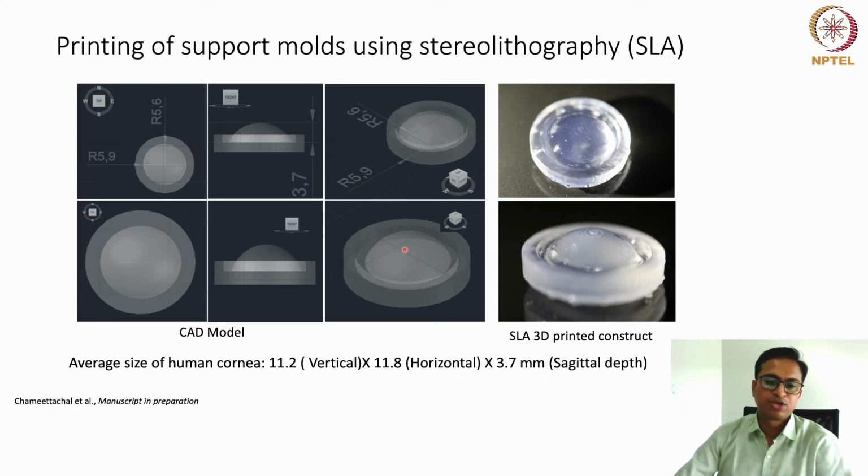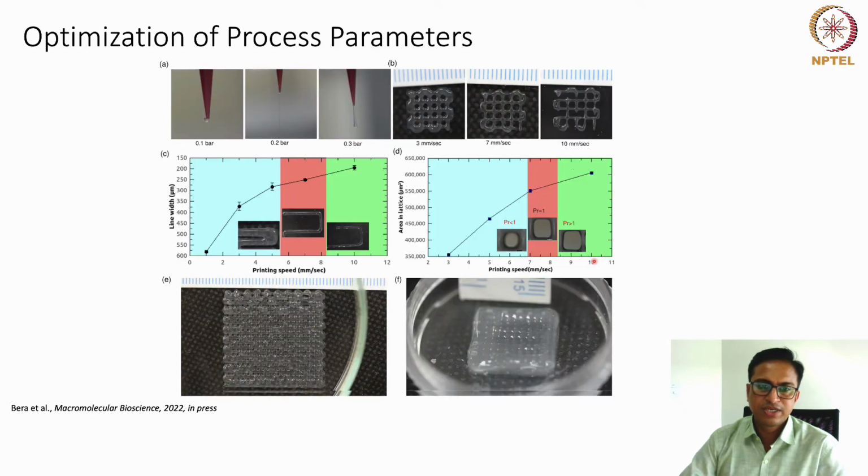So here are some details about the CAD models and the printed mold. This is the structure of the printed mold. This is typically a dome shaped printed mold that we obtained, and then from there we proceeded.